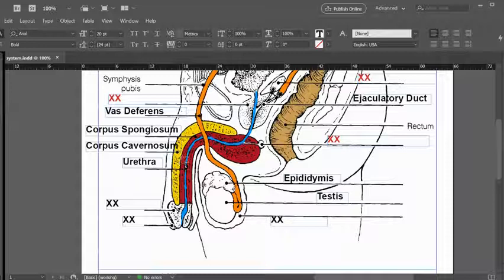The problem would be that that pressure could collapse the urethra, and then the fluid that's supposed to get out of it wouldn't be able to. So what happens now is the spongiosum, while it allows it to become firm, keeps this tubing open. Coming down to the end, this structure right here is basically the tip of the penis that is called the glans penis.